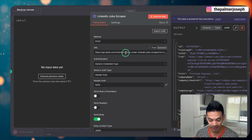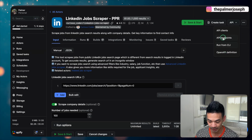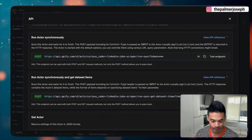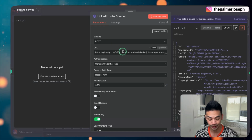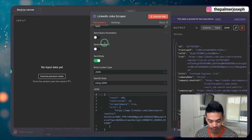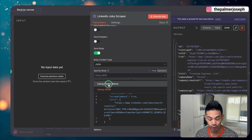URL, you drop it in there, like I showed you a second ago. You got that from the API endpoint, run actor synchronously and get dataset items. Copy that, bring that back in, paste it in there. Done. All right. Scroll down. Send Body toggled on, everything else toggled off. In the drop down, make sure you use JSON, because default says using fields below.